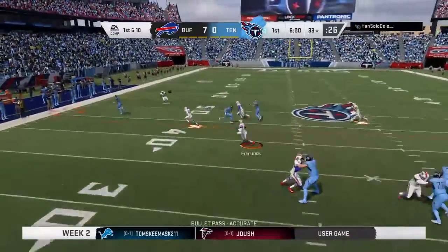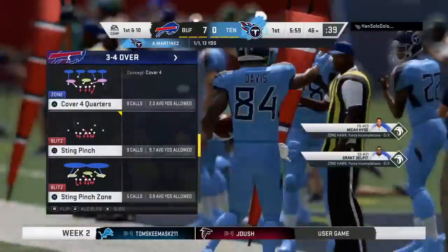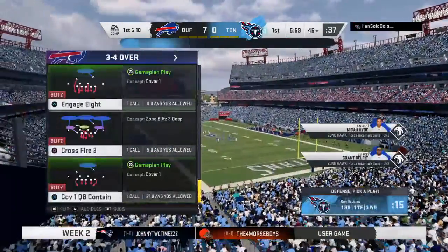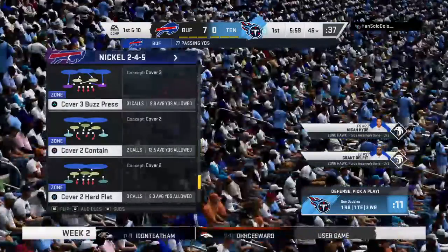Off play action. Martinez. He finds Corey Davis. And he'll be out of bounds, but able to get it up past the 45. 13 yards is the pickup for Tennessee and a first down.